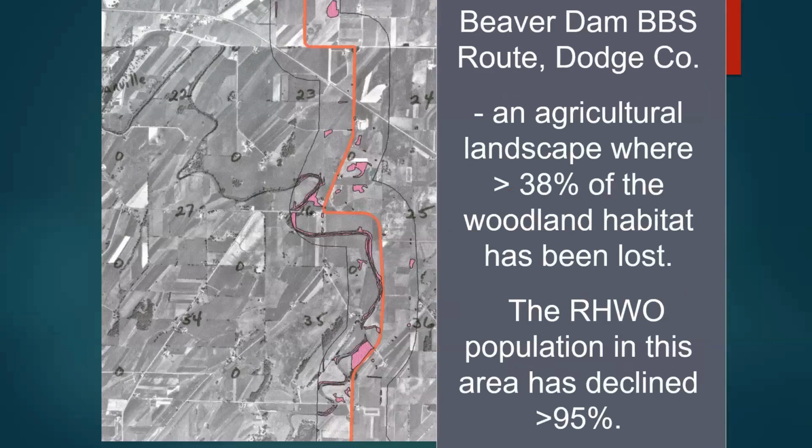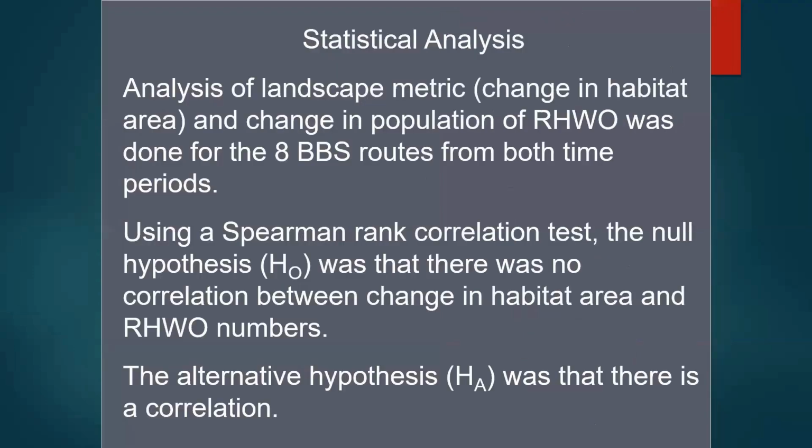So here's the Beaver Dam breeding bird survey route in Dodge County. This is a pretty agricultural landscape where 38% of the woodland habitat has been lost. You can see very small areas of woodland habitat along that route. The red-headed woodpecker population in this particular area declined over 95% in that time period.